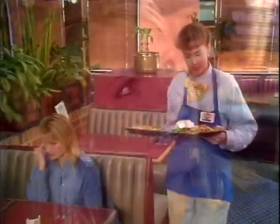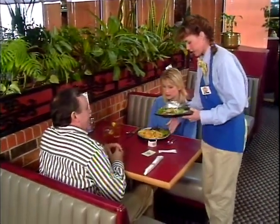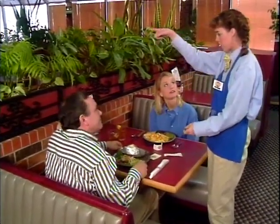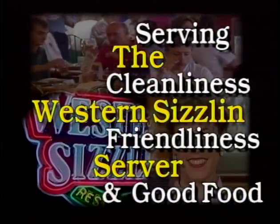The marketplace today is filled to overflowing. Not every restaurant can survive. Complacency is our biggest enemy. To succeed, we must never compromise and never disappoint our customers or ourselves. One person, one job. A good server is essential at Western Sizzlin. No matter what technological advances may come along, we can never replace what you supply: cleanliness, friendliness, and good food.